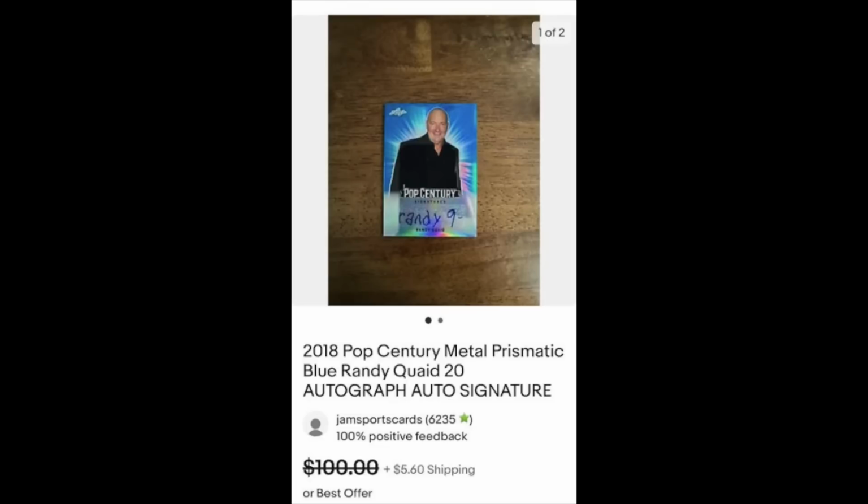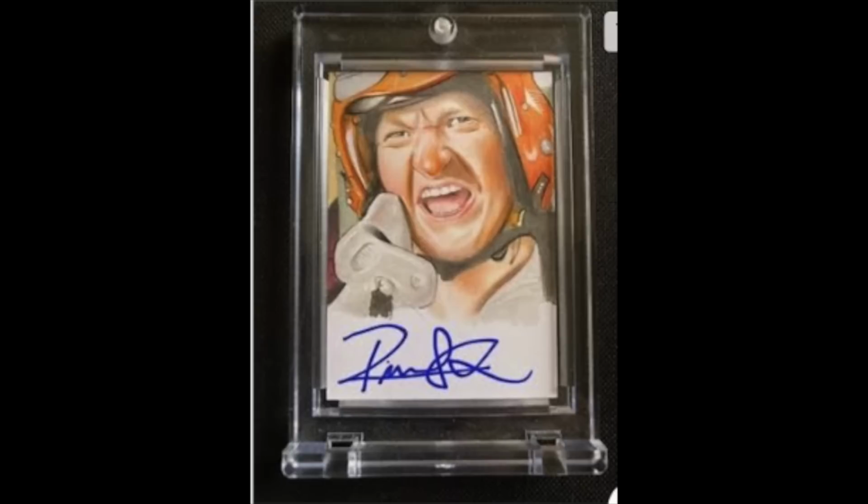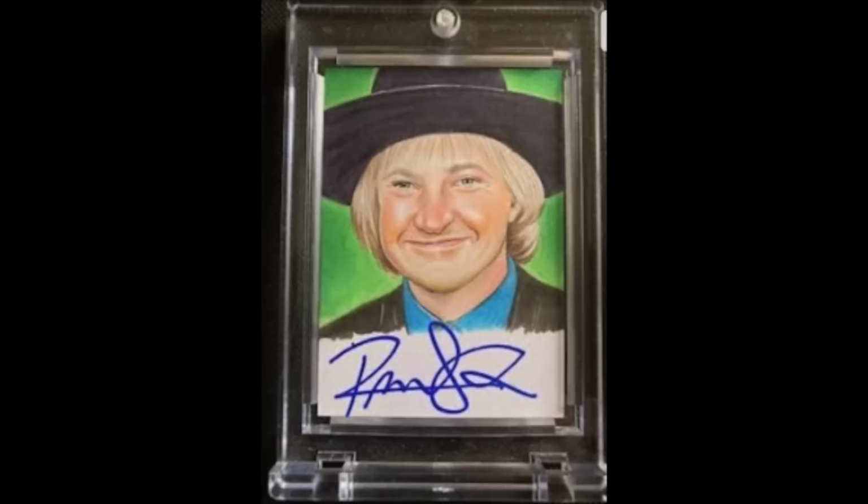So I bought the blue auto out of 20 for $70 best offer. I think it's not only a great card as is, but when you look at what happened to him and then you look at the Leaf autos compared to other autograph cards from the same time, you have to wonder who actually signed these 2018 Leaf cards. The sketch cards are actually later than 2018.